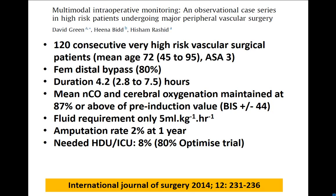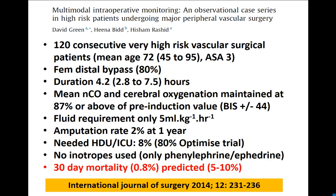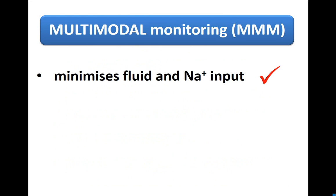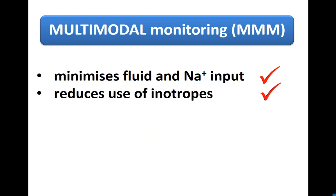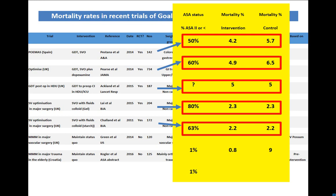80% required HDU in the optimised trial. No inotropes were used apart from phenylephrine and ephedrine, and our 30-day mortality was 0.8%. One patient died within 30 days, and the predicted was 5 to 10% using VPOSSUM scoring. So I think multimodal monitoring minimises fluid and sodium input, will reduce use of inotropes, still maintains oxygen delivery, reduces the need for HDU, and has potential, I think, to improve outcome, reduce mortality in a large group of patients.